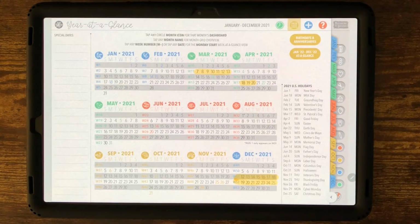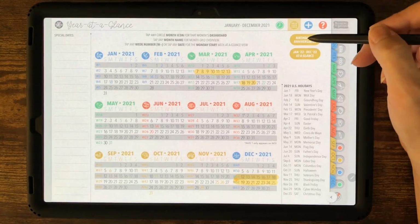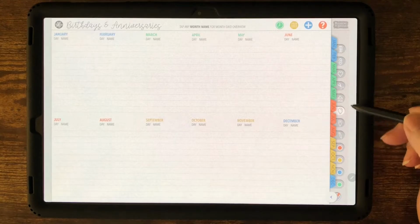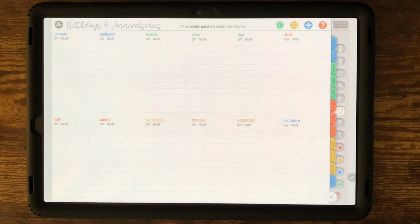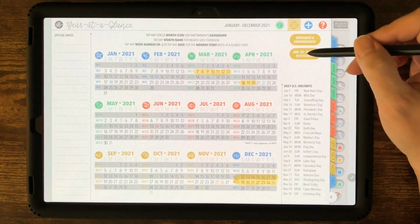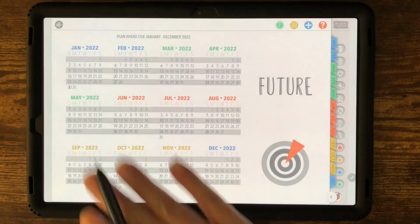Bonus links on the year calendar take you to a birthday and anniversary list page that we've included. It's stored in the Celebrate category section. Here's what my birthday anniversary page looks like, so I can see everyone at a glance. Or there's a link for the future section that has a calendar on its landing page for all of 2022.